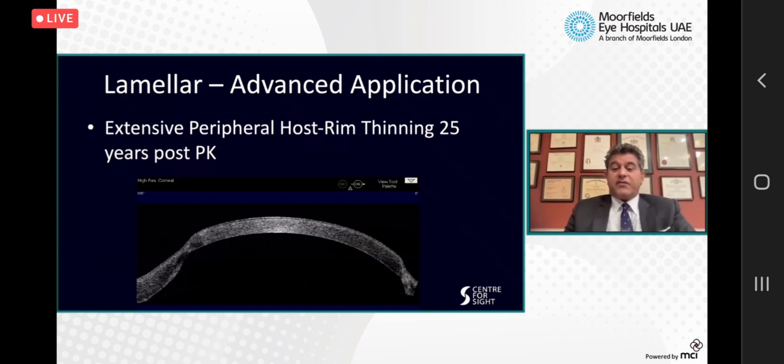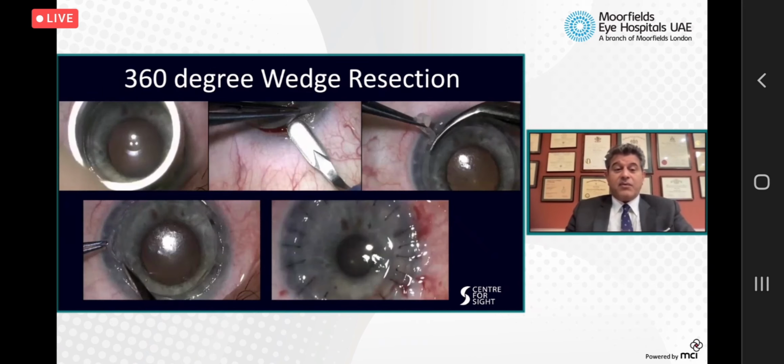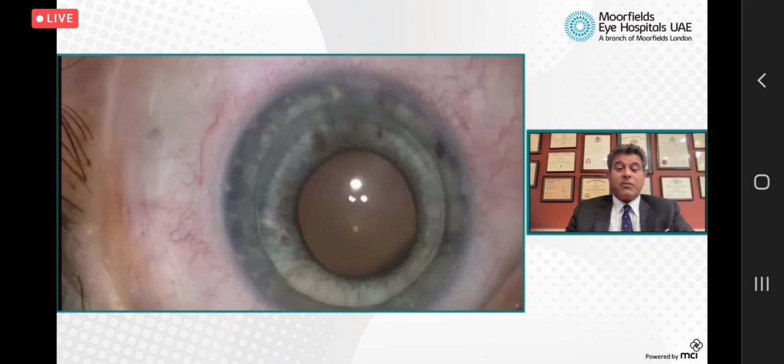What about this situation where you've got, again, the peripheral thinning, but it's really extensive and involves more than just a couple of clock hours? It goes, you can see here, this is horizontally on the left eye. You can see it's quite thin nasally and also temporally, and it also involves the patient inferiorly. The only area that is spared was superiorly. So what kind of options do we have? Well, you could do a wedge resection in this patient, 360 degrees, and that's exactly what we did.